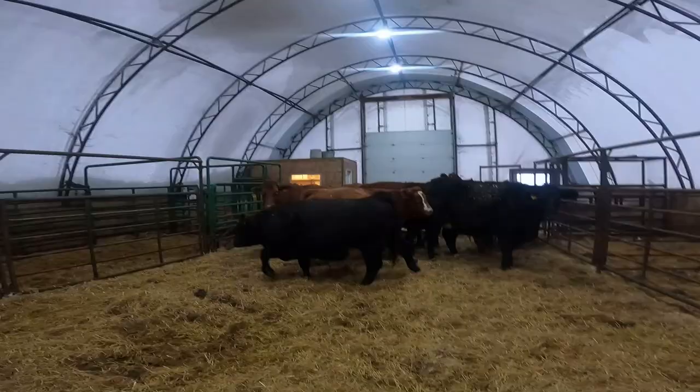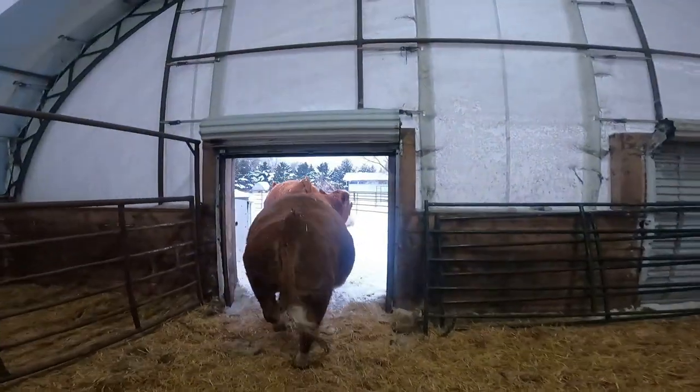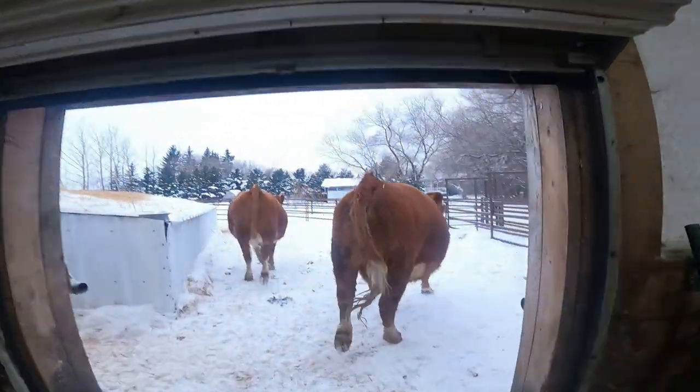So, there. Those two don't need to be in here. They always come in every time, every night. They have to come take a peek at the barn.